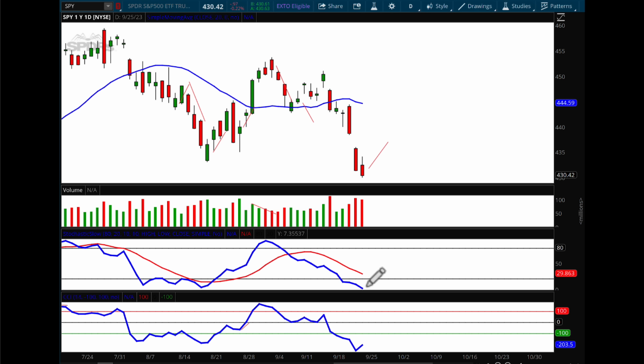Same story. We have a drop in volume on the way down. Stochastic is extremely oversold. CCI coming out of an extremely oversold condition and pivoting higher. And again, that wide divergence.